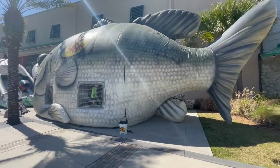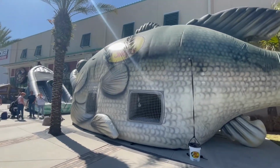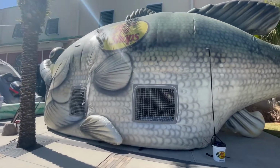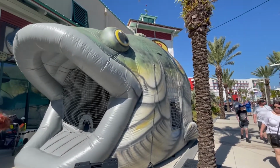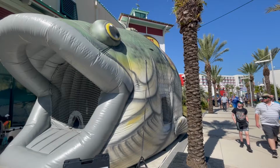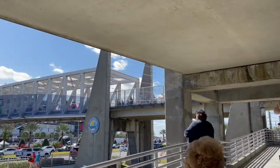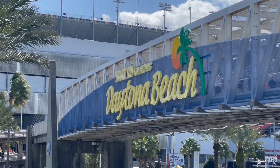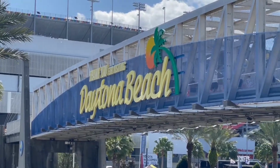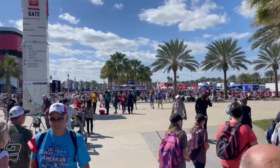And we thought about having fish for lunch. I believe we could feed the biggest part of the crowd with this one, huh? That gives a whole new meaning to wide-mouth bass, huh? What a fish dinner. Need some chips to go with that one. There we are, walking up the ridge, getting ready to cross over to the speedway. There's the Daytona Beach sign across the bridge that everybody knows when they see it. Sort of the hey, wait a minute, I know you. That's right, that was Ronald.